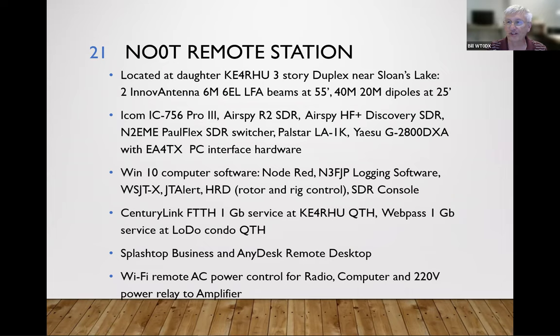We're going to talk about your station a little bit. Okay, thanks, Bill. Well, the station I had located at my daughter's place, KE4RHU, she's got a three-story place over at Sloan's Lake. And so my wife said I needed a hobby, and she was gracious enough to let me set up my station there.